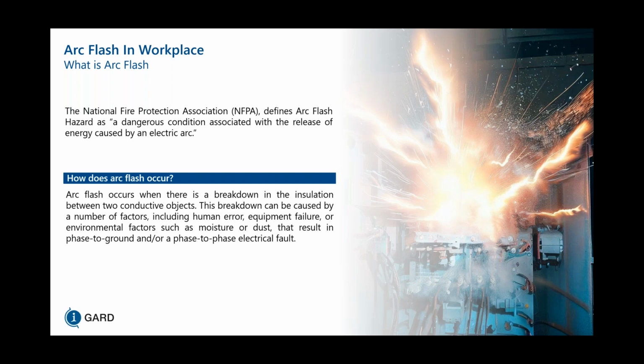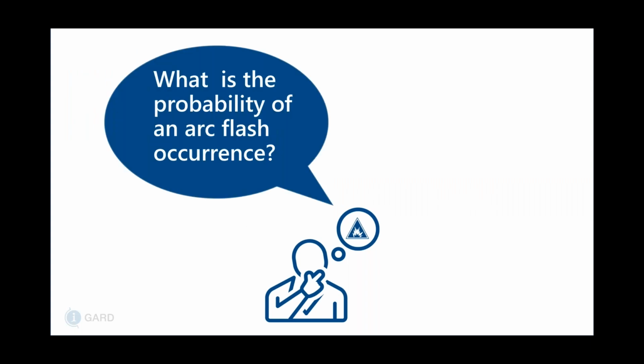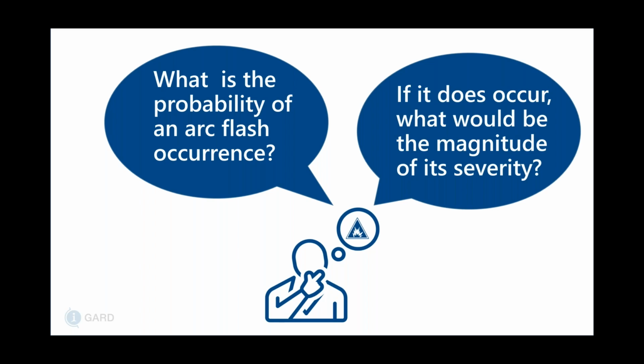The arc flash occurs when there's a breakdown in the insulation between two conductive objects. This breakdown can be caused by a number of factors, including human error, equipment failure, or environmental factors such as moisture or dust that result in phase-to-ground and/or phase-to-phase electrical faults. So the questions that we have to ask are, what is the probability of an arc flash occurrence? And if it does occur, what would be the magnitude of its severity?